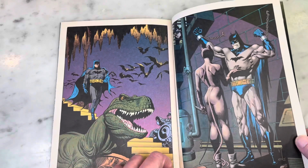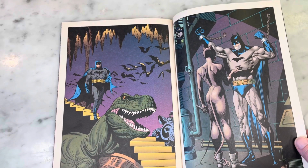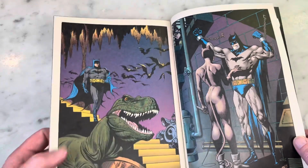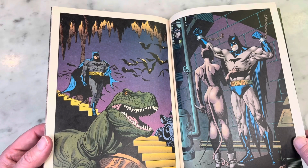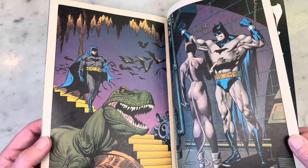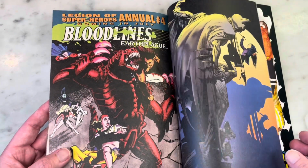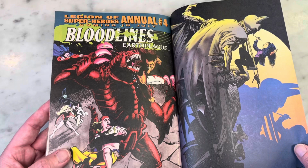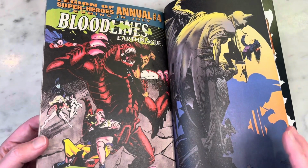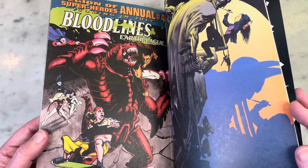I'm pretty sure Kevin must have inked or colored this himself as well, because he's a great colorist, and that's definitely his sort of drab, muted, yet insanely bright at the same time palette, if that makes any sense. So crazy, I know. Anyway, Bloodlines, that doesn't even look worth mentioning. I was never a great big Legion of Superheroes fan. Not because I dislike them, it's just I never knew where to jump on, and it just seemed too intimidating, so I said screw it.